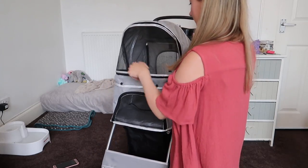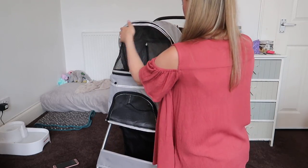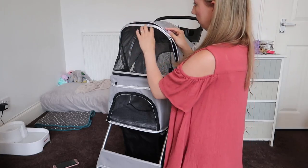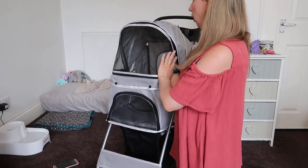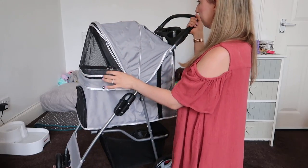But yes, this whole rainproof thing can come off as well because there's a zip up the top as well. So if I don't want the net on it at all, I can take the whole thing off and obviously just have the hood up.